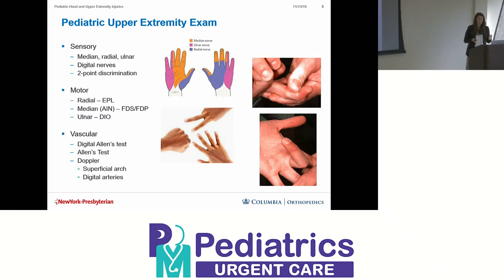And then for motor, you're looking for your radial nerve, your EPL. Your median nerve is your FDS and FDP. And then your ulnar nerve is your dorsal interosseous. And in a kid, that's really hard to get them to do. You have to convince them: I need one good push from you, one good try. This is important. And you can usually do it if you give them that encouraging talk.